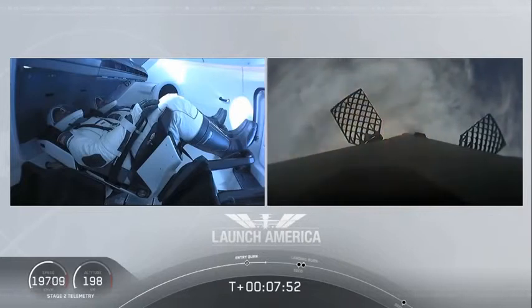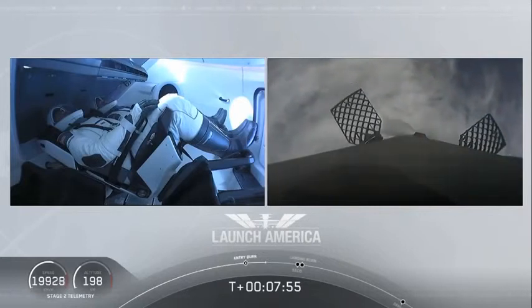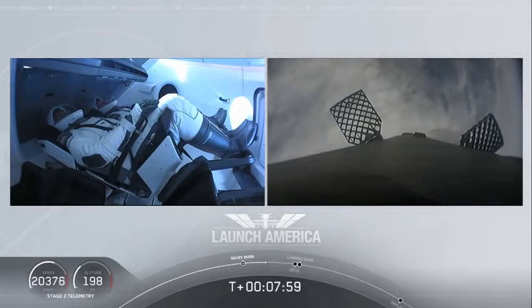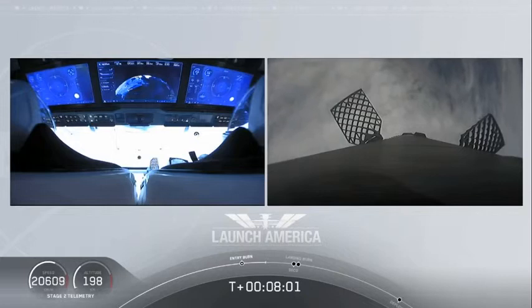It'll be the second engine cutoff. Stage 1 entry burn shutdown. We'll be looking for that stage 1 landing burn shortly after. Actually, just within a few seconds of each other.